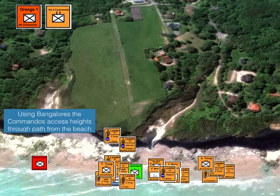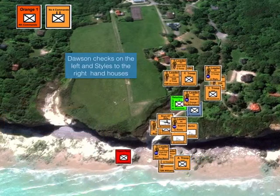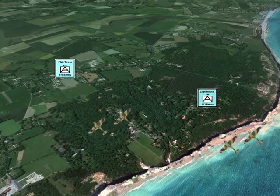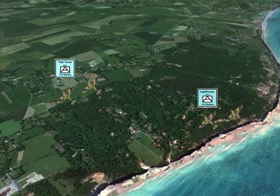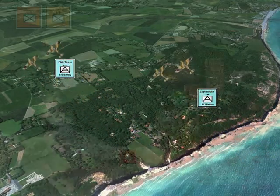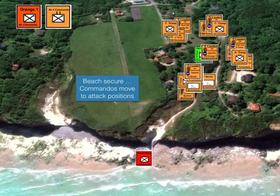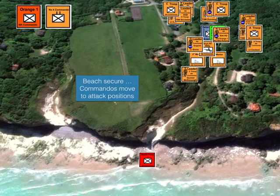The Commandos used 2 Bangalore torpedoes to blow a hole through the wire. Fortunately for the troopers, the RAF were strafing the battery at the prearranged time so that the explosions were not detected by the German troops above them. The men proceeded up the gully, making sure to stay to the side in case the Germans had mined the trail. At the top of the trail, Lieutenant Stiles cleared the houses on the right of the road, while Captain Dawson took the buildings on the left.